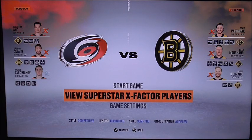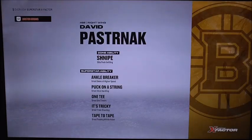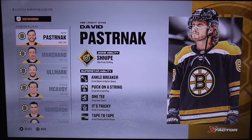Here are the Superstar X-Factor players as we start with the Bruins first. David Pastrnak has a snipe ability, nearly puck settling, and also a make-it ability of the superstar, puck on a string, a tricky zone to make a great trick shot, and tape-to-tape feed, with better vision on the attacker.